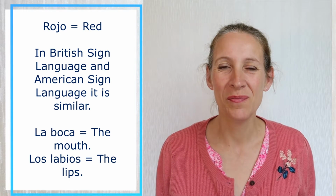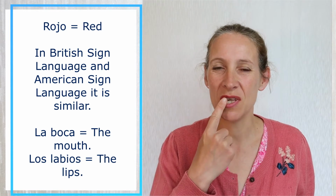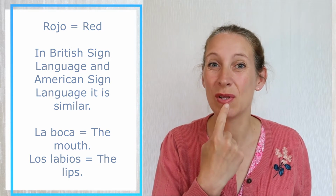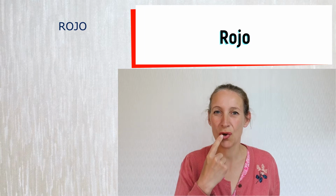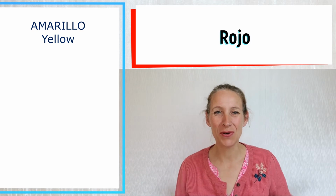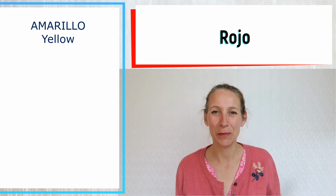We have rojo, which is red. And American and British Sign Language usan esta acción, rojo. So it's touching your mouth, la boca, los labios. Rojo. It's spelled R-O-J-O. Rojo. Okay. Amarillo is yellow. I like that song. Show me the way to Amarillo. I don't know if that's the real words, but amarillo is yellow.